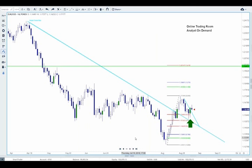So here's what I want everybody to write down. Write down Euro, EUR, US dollar currency pair. This is on the daily time frame. Now, I've already come in here and shown some analysis. Can everybody see here? My smart trend line is right there. We have broken above that smart trend line. What is that telling me?